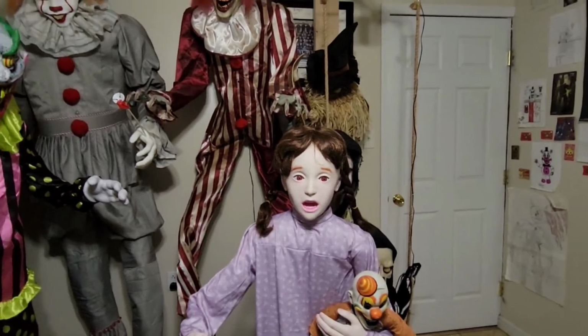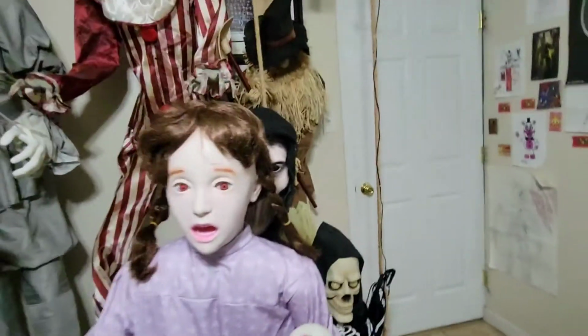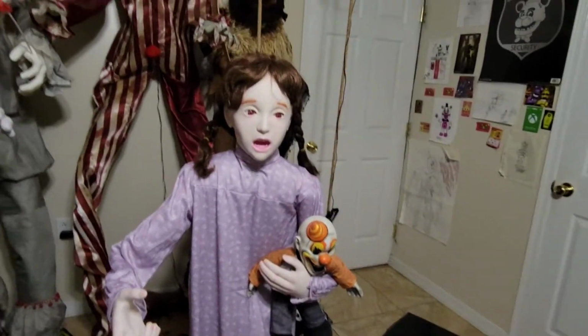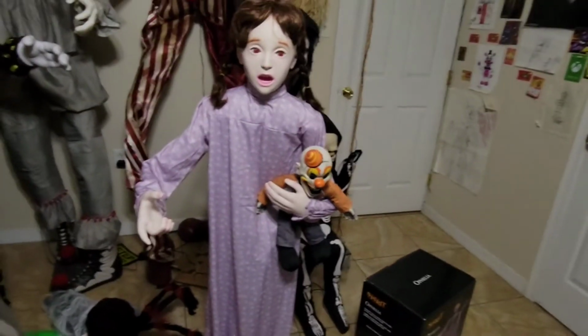But I don't really have any issues with her except that I wish there was just a bit more to the demon. But no, she's a solid prop. Definitely recommend her if you were thinking about getting her. But without further ado, let's get into the demo.